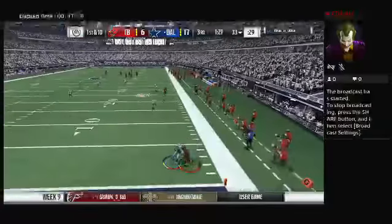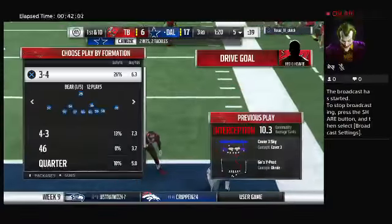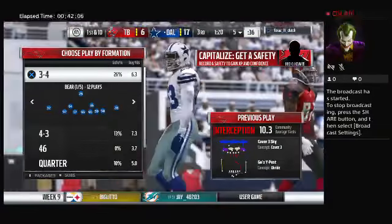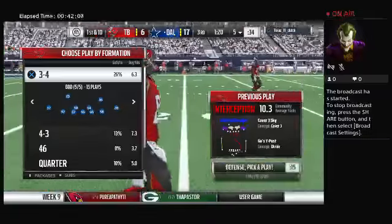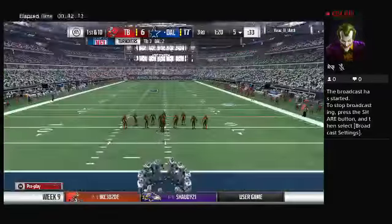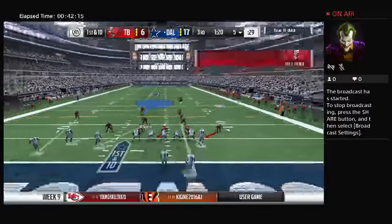And, Jameis intercepted a third time. A great read, and it's picked off. And a big turnover there as his guys will get the football back. And now Dallas gets set to take the field. And they had 3 points last time, but they didn't want 3 points because they were well within range of scoring a touchdown. We'll see if they can do better now.